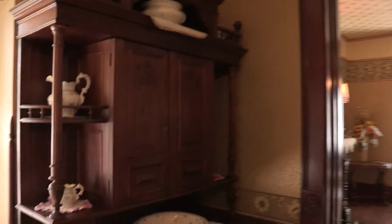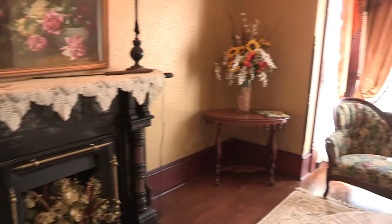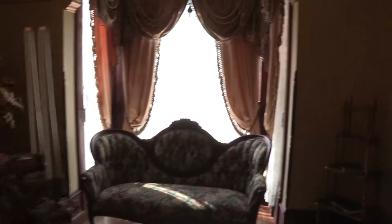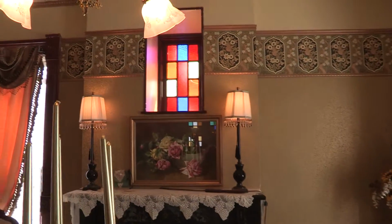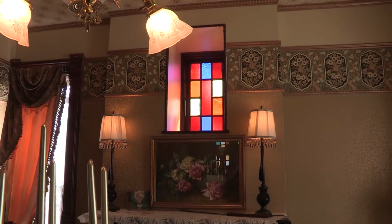where people would sit. And you might notice that each room down here has a beautiful fireplace. And you can even see above this fireplace, there's a window that goes through the fireplace. Isn't that amazing? That's very rare.